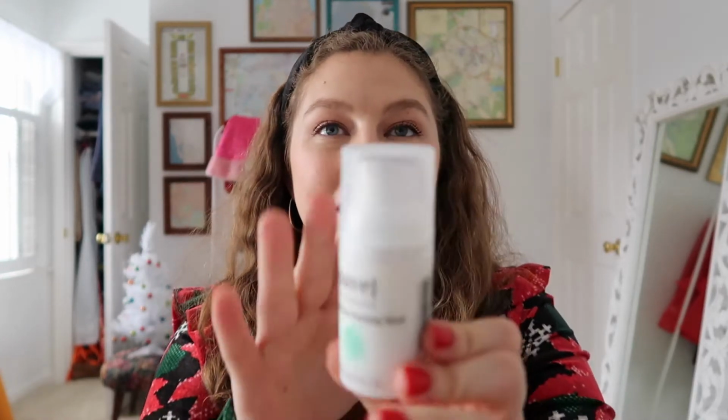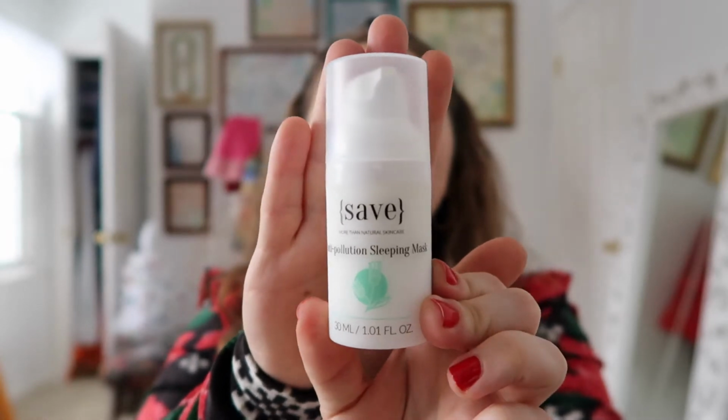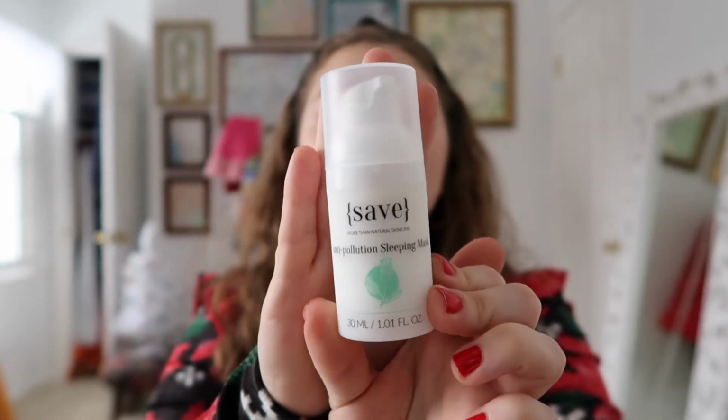The next item we have here is from Save More Than Natural Skincare. I guess that's the brand name. It is their anti-pollution sleeping mask. So I guess more like a hydrating nighttime moisturizer. So this retails for $23. Save's anti-pollution sleeping mask is a nighttime hydrating and strengthening compress that prevents early aging. We love that. It reduces the visibility of damaging environmental factors such as pollutant, UV, and blue light.